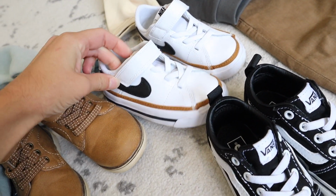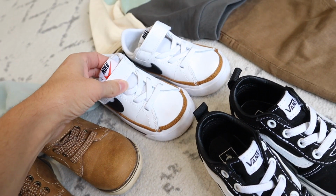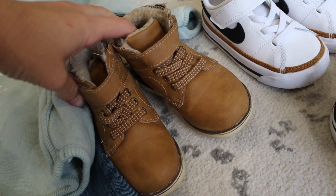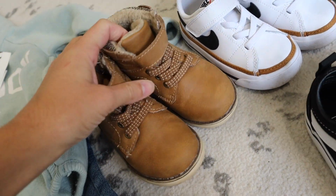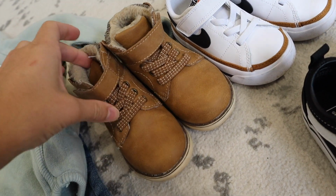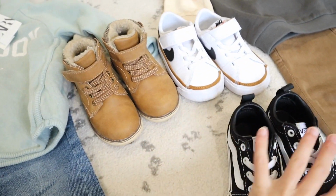These ones are Nikes. We got him these Nikes, and I think these were from Nike. And then I got him these boots from DSW, too. And these boots are from last year, but the new ones are coming in the mail right now. Those are all the shoes that I got, and then Brittany's shoes are still coming in the mail.